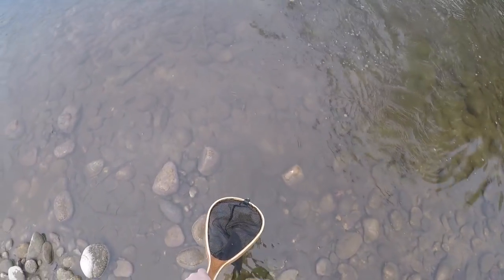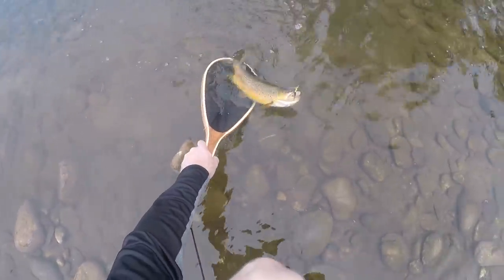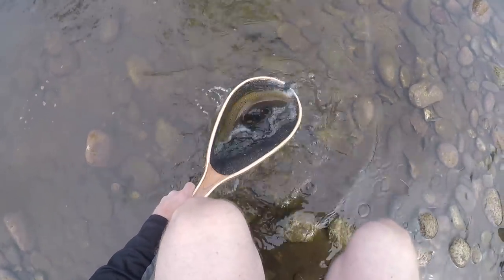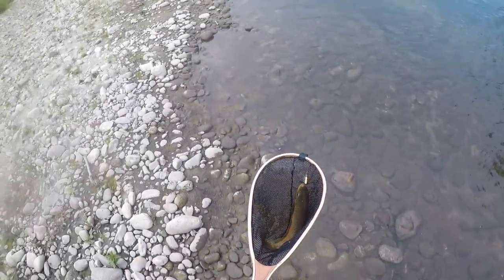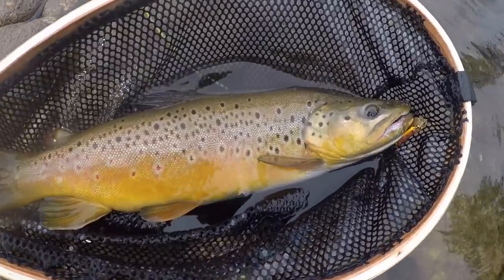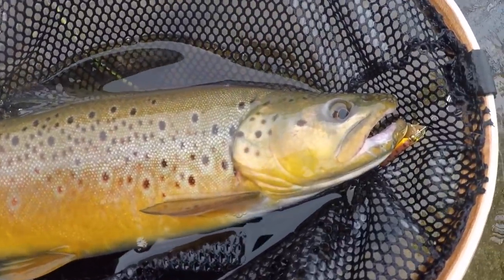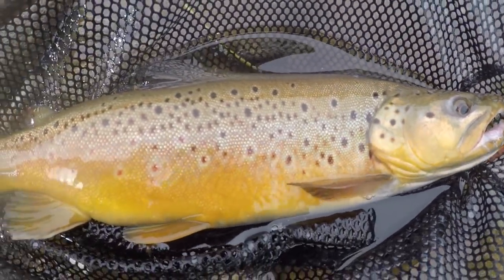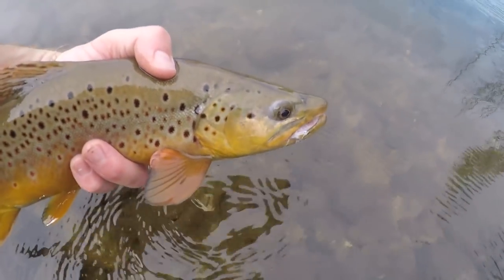Oh. What a strong fish. These brown trout are just absolutely strong as a bull. Look at that. Laying right in. Yeah. Look at that. Oh my goodness. Oh my word. Look at that beautiful fish. That's an absolutely stunning looking fish. That is incredible. That is truly incredible. I love that. Oh. And she looks like she's ready to go. We'll get her back in the water. Awesome fish.